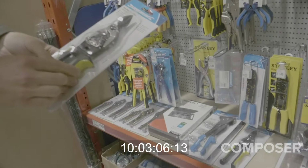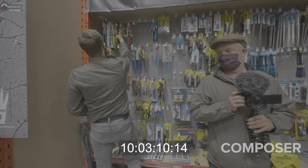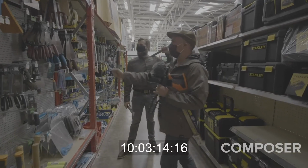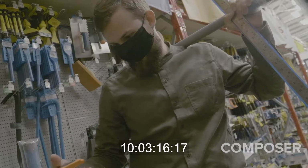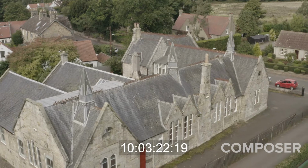Tin snips. Yeah, that sounds good. And I think we're going to need some safety goggles as well. Just thinking more. And I have the sense I can do something with this too. We definitely need some goggles. Can we get a bag as well, please? So all we need now is a place to record it.